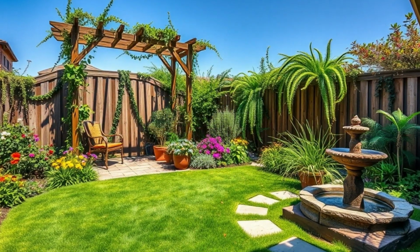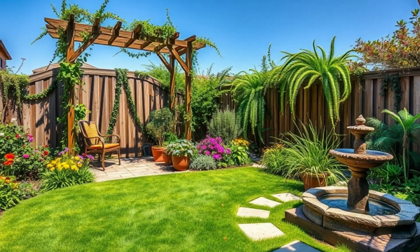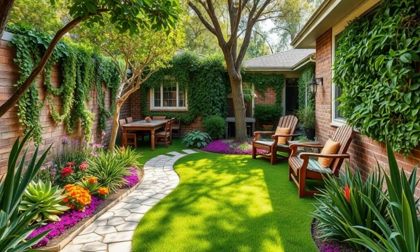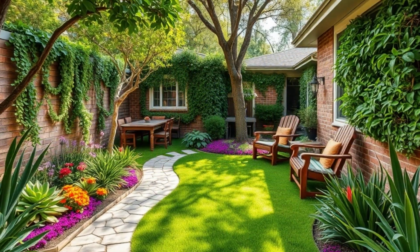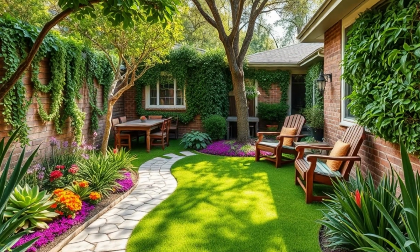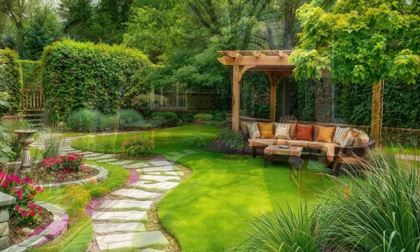We'll explore how to maximize greenery, create a sense of seclusion, and design a space that feels both abundant and thoughtfully curated. So, settle in, get inspired, and let's explore the beautiful possibilities of small and green backyards.